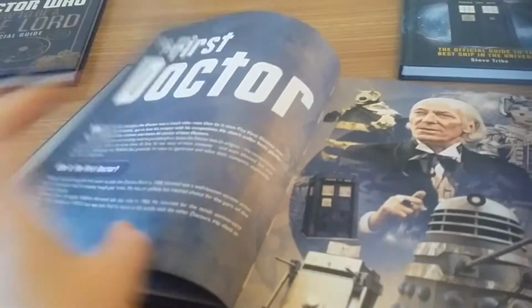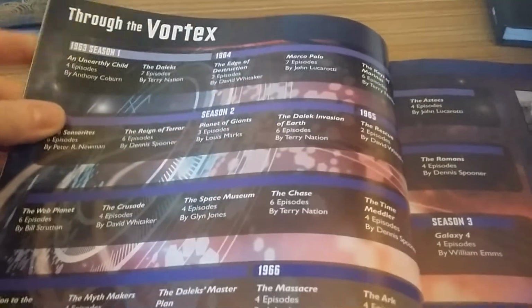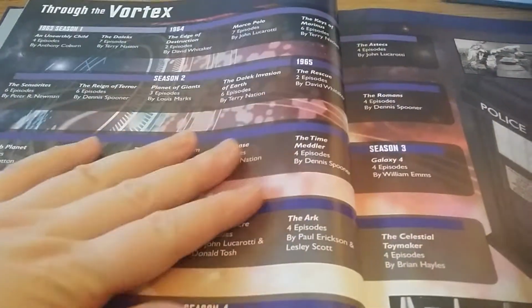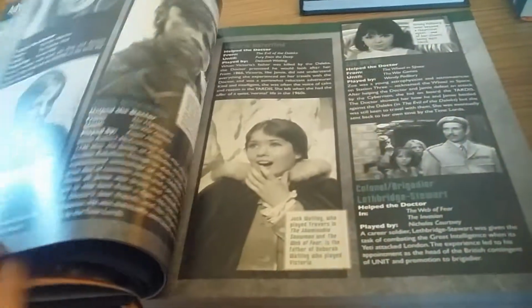book to actually own. And the best part of it is the 50th anniversary art, and the timeline through the Vortex. So you get each Doctor and their episodes. This is the William Hartnell episode. So it goes from 1963 all the way to 1964, 1965, 1966, and he did 4 seasons. So it's kind of a way to get everything together and on track and reevaluate.